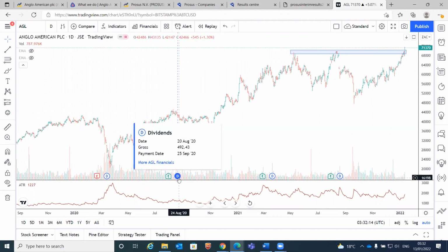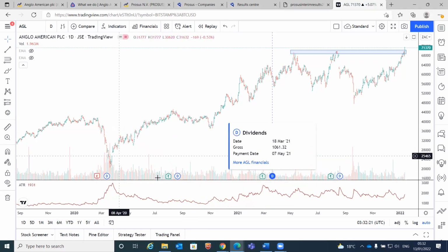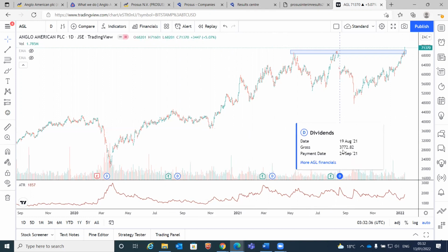And then when you look at the dividend, it declined a bit there in March 2020. Remember, that's when we had the COVID scare. So a lot of companies didn't want to pay those dividends because they didn't know how long COVID would last and the impact that it would have on their businesses. But you can see that in March, the dividend then increased to 10 Rand 61, and then again it increased to 37 Rand, the dividend in September 2021 or August 2021.